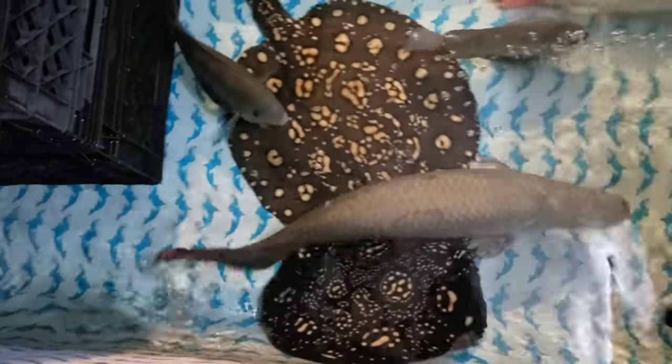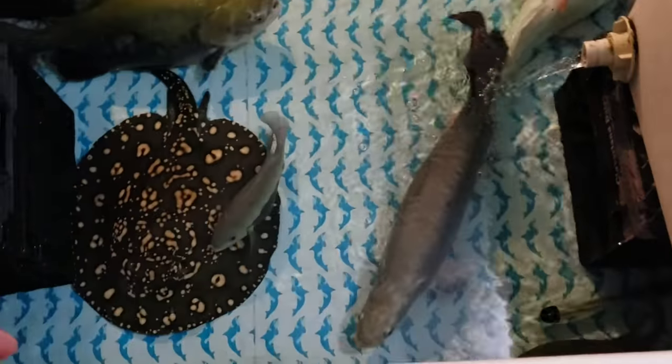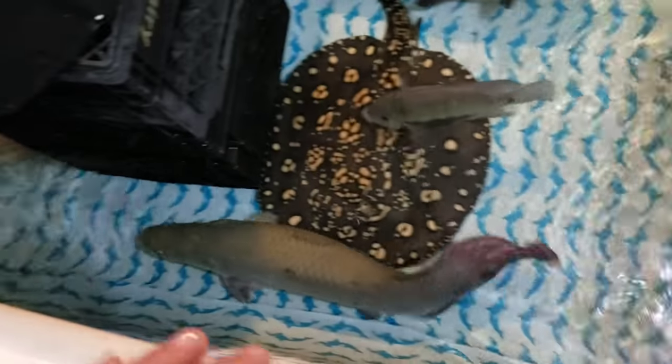Unbelievable. He's going to be in the pool pond before we know it, in the big 60,000 gallon pond. Man. Such a beast. I just wanted to give you guys an update on how he's doing. He's doing great, growing quick. What's up, buddy?